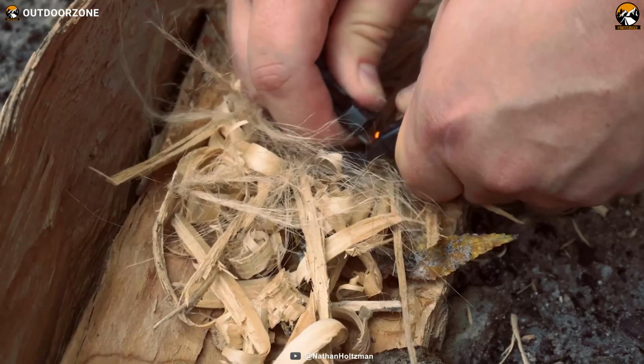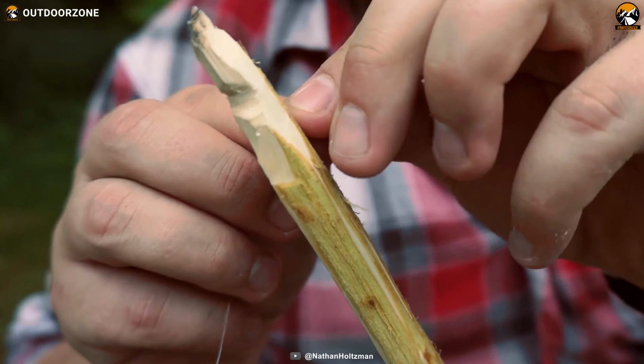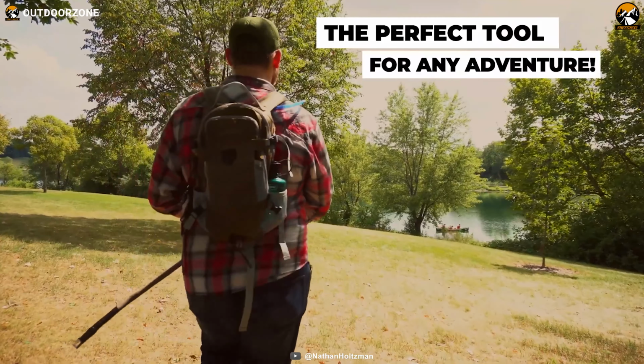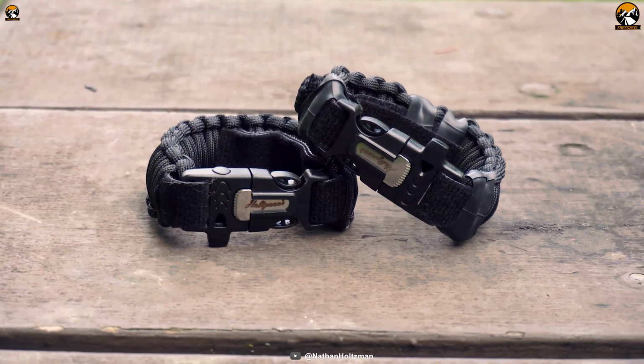Among its key features are a fire starter, duct tape, a razor blade, fishing line, fishing hooks, a whistle, paracord, a multi-tool, and several other vital survival tools. And these components have been thoughtfully selected to provide you with a comprehensive range of resources for various survival scenarios.